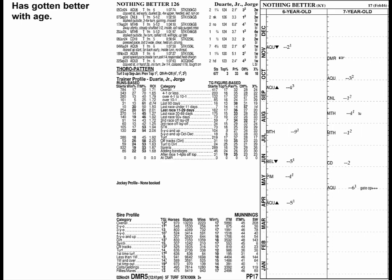Speaking of getting better with age, nothing better is better than ever at age 7 and could get a piece of this on his best.